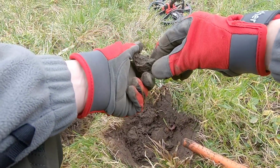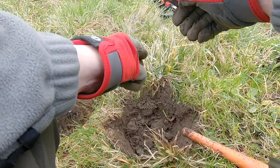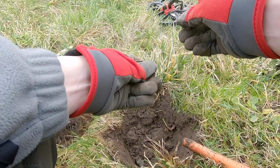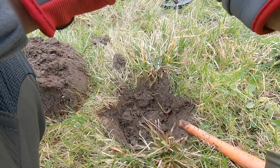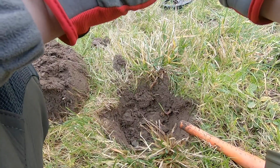See the edge there? It's a 2p. At least it's a start. Onwards and upwards. Is it as old as me? Can't make the date out, it's that dirty.